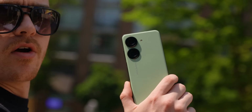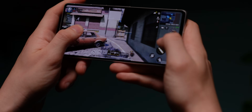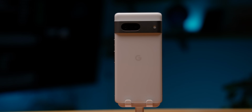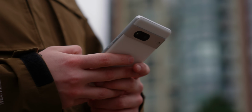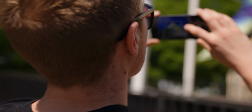Truthfully, both phones are going to perform well during day-to-day use, whether you're texting, calling, scrolling through social media, consuming content, or taking photos. However, if you're performing more intensive tasks like gaming, or you're just taking a lot of photos at a time, the Pixel 7 is sure to heat up, and it's not going to feel very pleasant during extended use. Meanwhile, the Zenfone 10 remains cool during light to moderate use, despite its small stature.